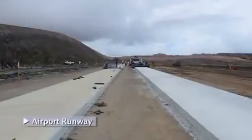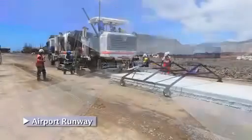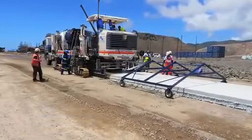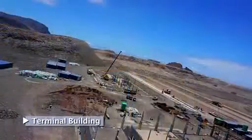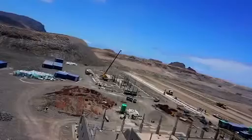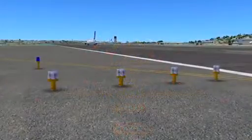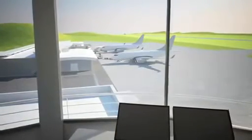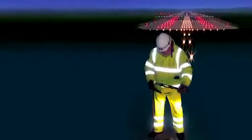Work has also commenced on the 1,950 metre long concrete runway, the taxiway and apron, and this is due for completion in May 2015. Construction of the terminal building, combined air traffic control and fire department is progressing well and is on schedule. Installation of aerodrome ground lighting, navigational aids and air traffic control equipment will begin in August 2014 and will be completed and tested by mid-2015.